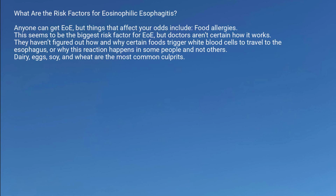What are the risk factors for eosinophilic esophagitis? Anyone can get EOE, but things that affect your odds include food allergies. This seems to be the biggest risk factor for EOE, but doctors aren't certain how it works. They haven't figured out how and why certain foods trigger white blood cells to travel to the esophagus, or why this reaction happens in some people and not others. Dairy, eggs, soy, and wheat are the most common culprits.